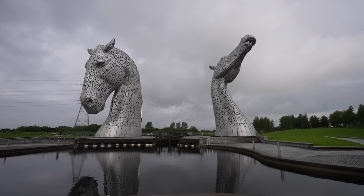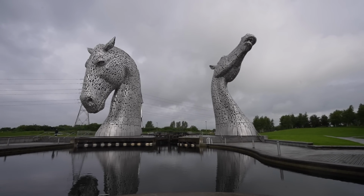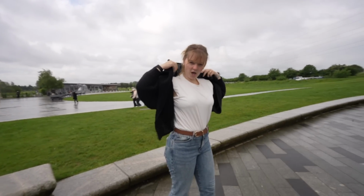It's funny, coming back to here, I just always forget how big they actually are. Like, they're so impressive. They must be about 50, 60 feet tall. It's basically just these two giant horse heads that sit on the edge of a canal that kind of runs through the area. They even light up at night, so if you come here in the evening, they'll be lit up in different colours, and it's really, really pretty, isn't it?